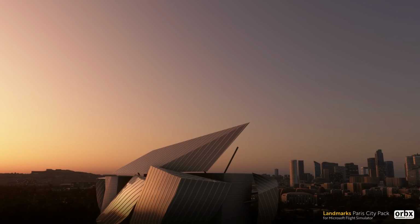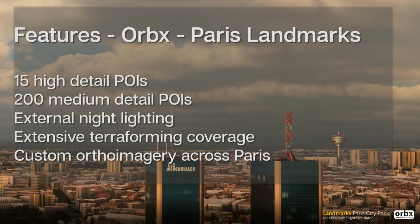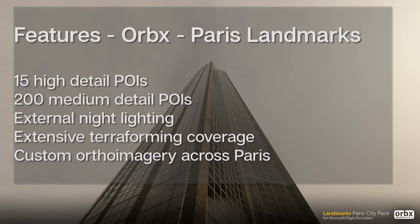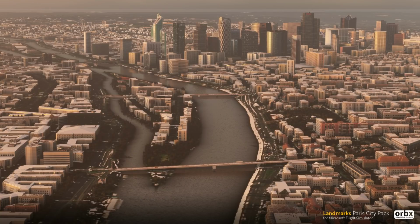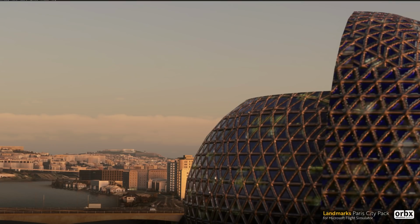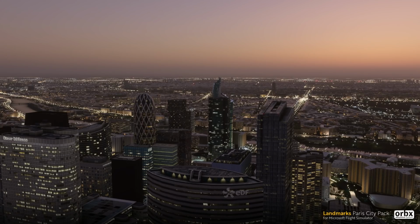Some of the key features to mention in this specific map are that it has 15 highly detailed points of interest. In total, a sum total of 200 medium detailed points of interest are included. External night lighting, along with custom ortho imagery across the city of Paris, a beautiful city, and also extensive terraforming coverage. So pretty much a good package from Orbx, a very well-known developer, guys. You can't go wrong with Orbx, who's been producing really good content, and we can't be more excited to see many more content coming from Orbx.